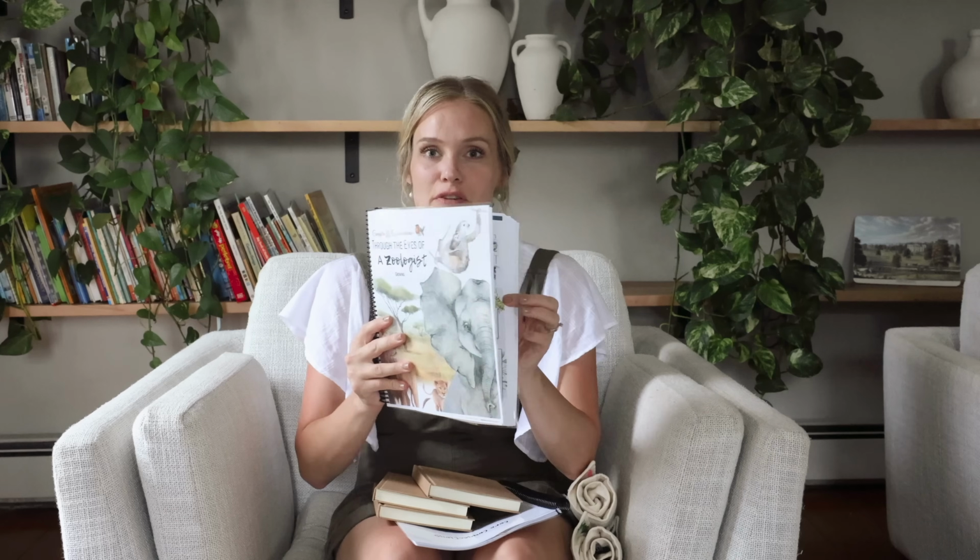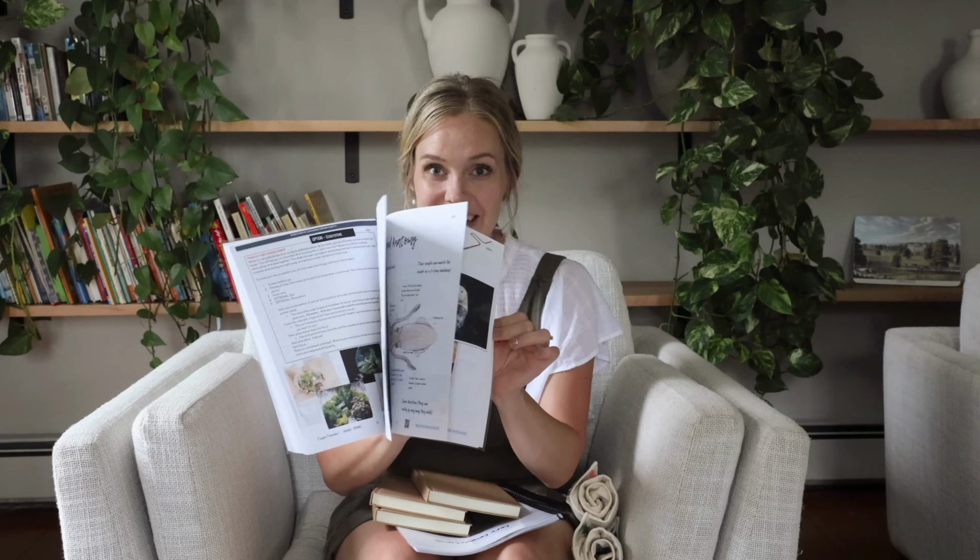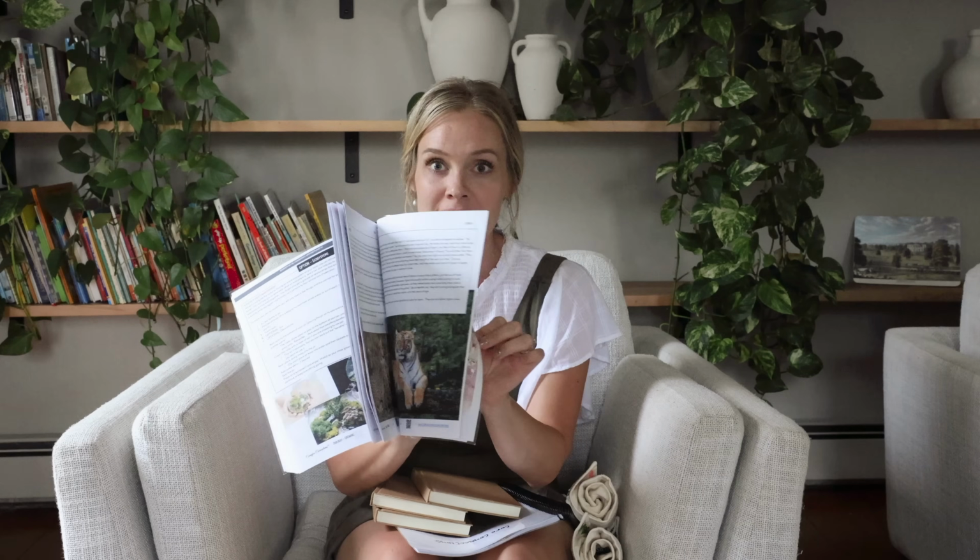So this is really the main one that we use, and the way that it works is, first of all, their art is absolutely stunning throughout here. You can see all the bright, colorful pictures, very pleasing to the eye, like The Good and the Beautiful was. Then how it works is everything in black text you read together. So we will sit down together, me and the kids around the table.